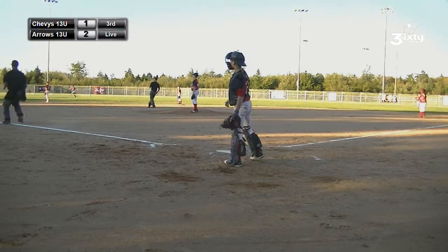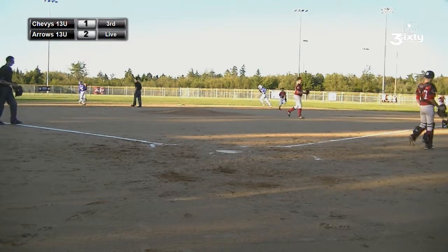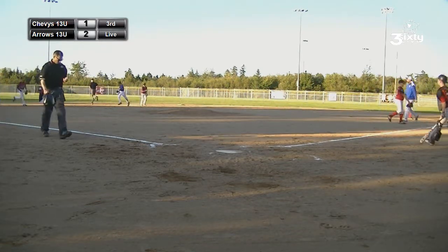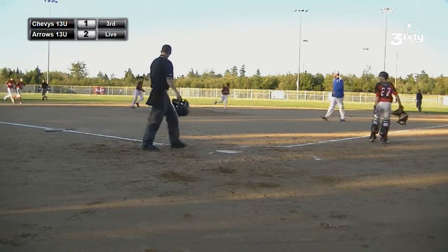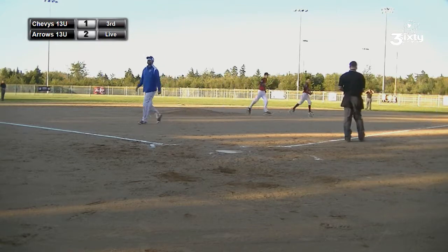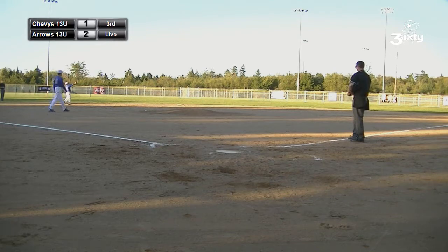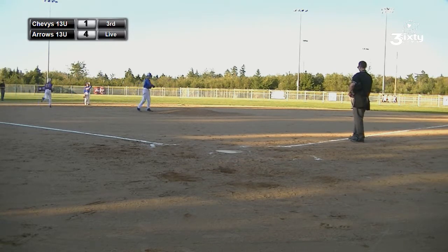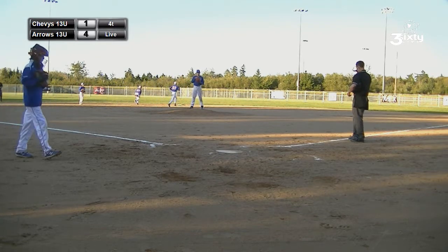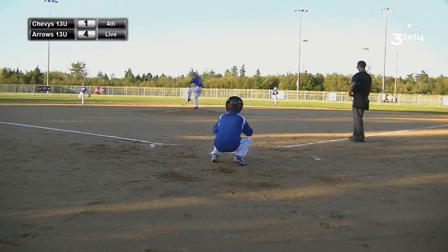That one over into left field. Coming across to make the catch is Jones for the third out, but not before a 2-out rally. 2 runs by the Arrows on a total of 4 hits. There was 1 error in that inning, and 1 runner left on base. So 3 innings complete, and the Dartmouth Arrows lead the Summerside Township Chevys by a score of 4-1.